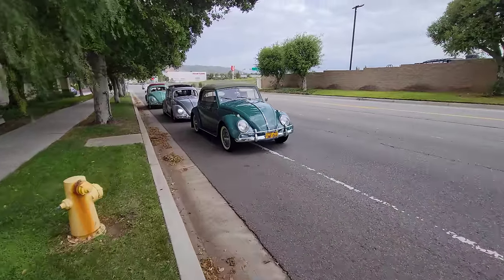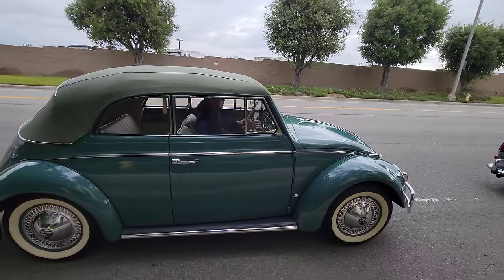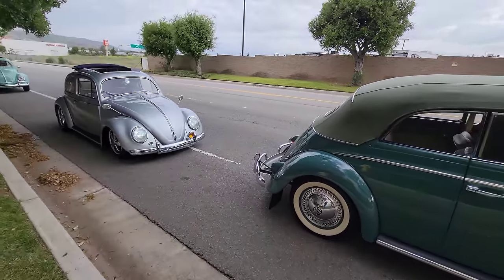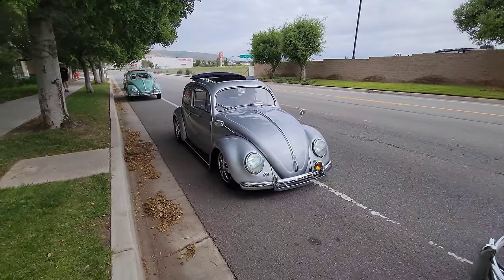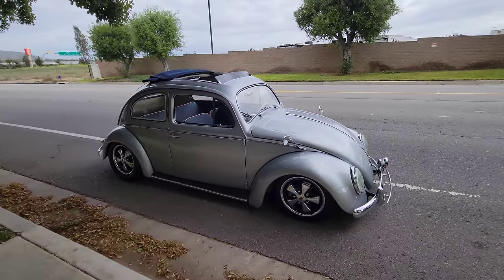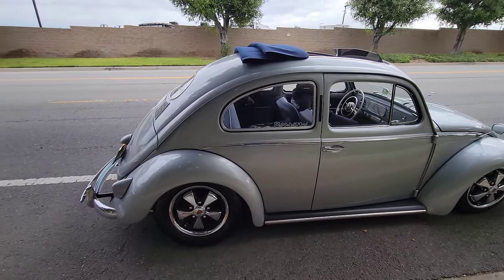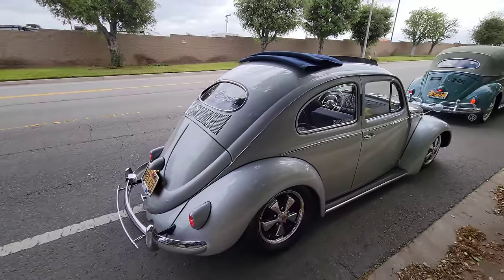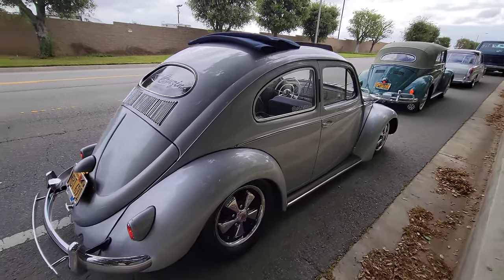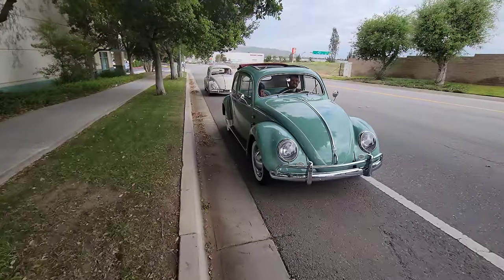Back and we've got a nice vert. This vert's beautiful. Got this out of Arizona. Restored, and the guy who owned it passed away, and it came out to SoCal. Nice 57. Love silver, man. This looks good on everything, I think. Even on Beetles.